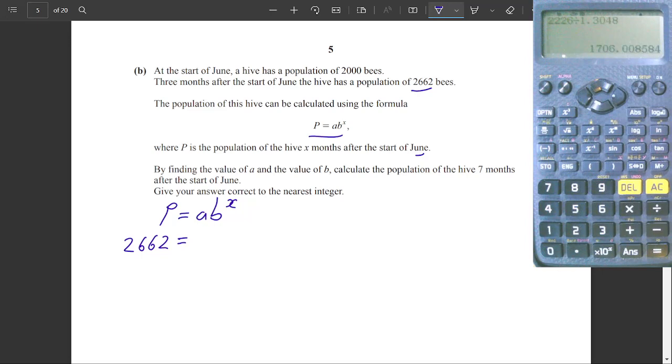We don't know what A and B are, but we know it was 2662, 3 months after the start of June, so X is 3. Now, because we have two unknowns, A and B, we need two equations to solve this. Now, we know that at the beginning, we had 2,000 bees, and that was how many months after the start of June? 0. Anything to the power of 0 is 1. 1 times A is A. We now have the value of A.